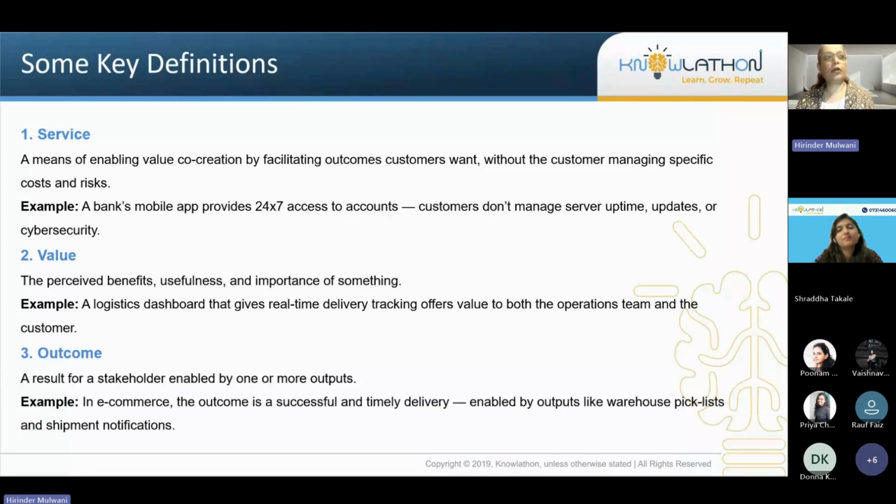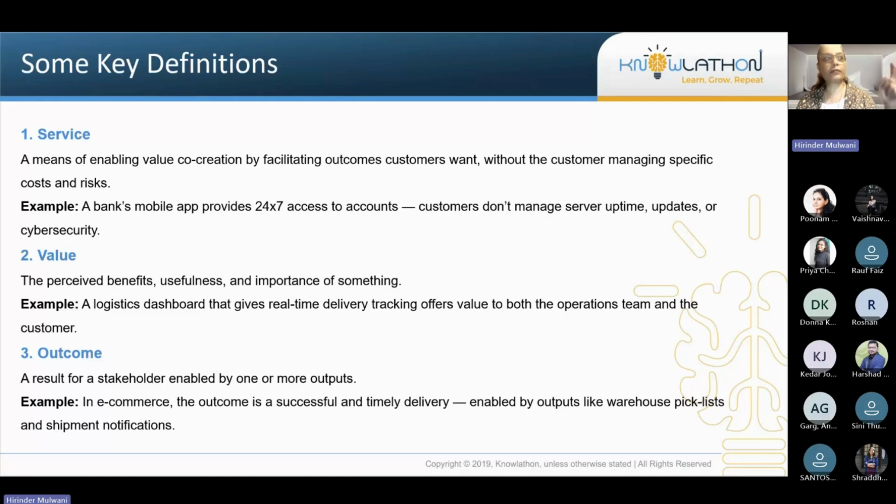Example, you order something from Amazon, the product is defective. There is some problem with it. You have to return that product to Amazon. You will not pay any additional money to send that product back. You will get your refund or replacement, and the entire risk of shipping the product to our place.